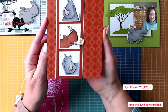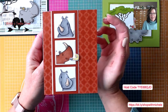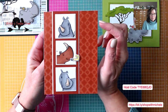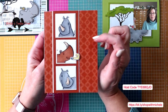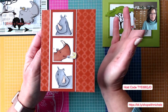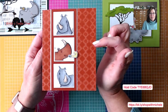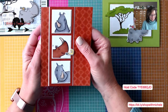Now, these are cased from other samples from other demonstrators that I found. And this one is using the Desert Designer Series paper. That's not exactly the right name, and we've used it before. The sample I cased used a paper that I've already used quite a bit of, so I decided to switch it up and turn this into a red rhinoceros. And I think he's super cute.